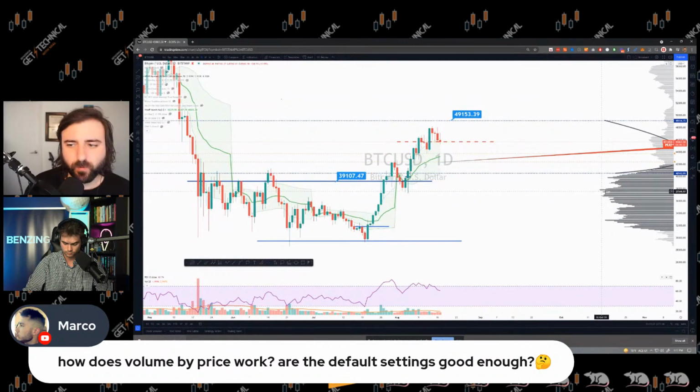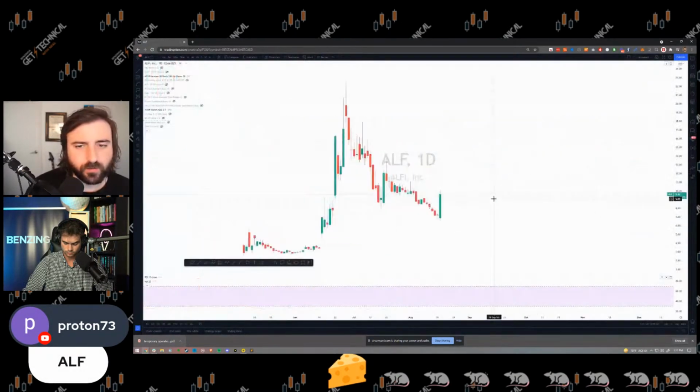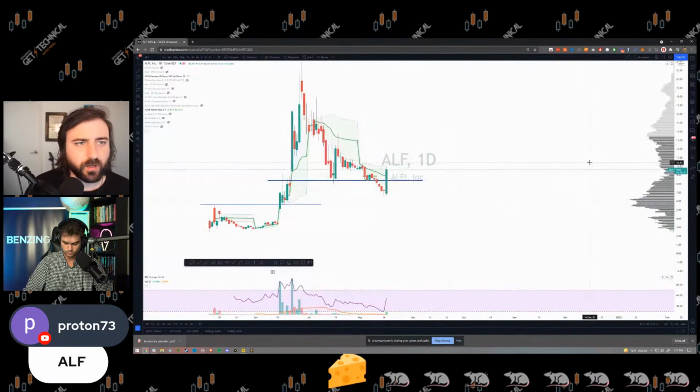So I see more bars or histograms, if you will, on the right here. I like to have more so I can see more shelves coming out at different prices. Okay, let's check ALF. Proton 73 wants to see ALF. Let's do it. So I'm on the daily.